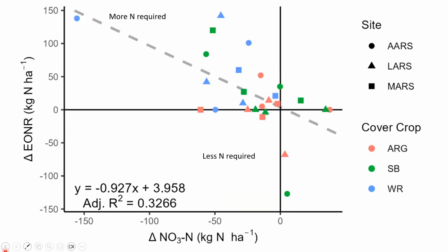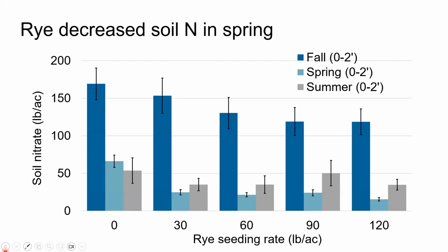Now, this is basically just to show the effect on the soil nitrate. The cover crops actually reduce soil nitrate. Less soil nitrate means you have to supply more nitrogen when you fertilize. But here's the more interesting graph. This is with all those seeding rates, including the no cover crop control. We sampled to 2 feet in the fall, right before winter kill, in the spring at the time of cover crop termination, and in the summer. This was early June. We just kind of picked a time in season.